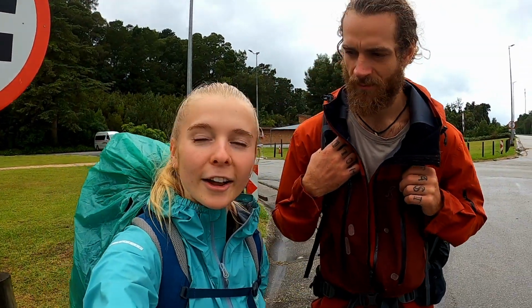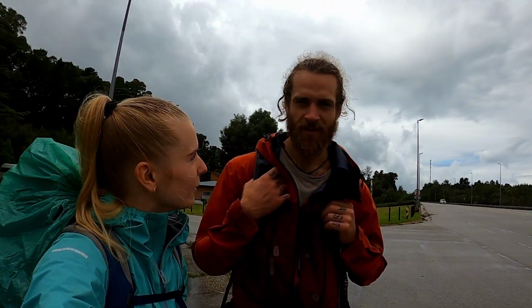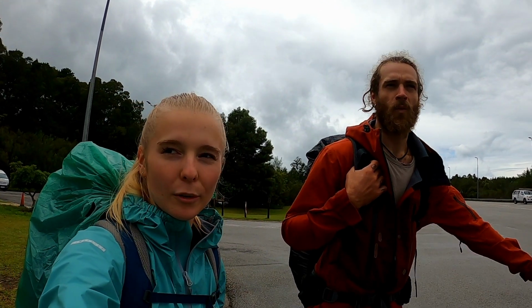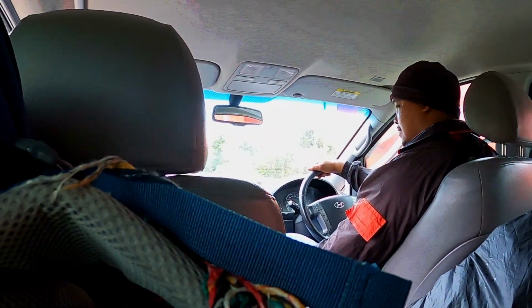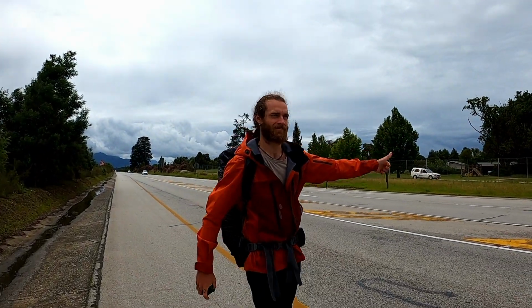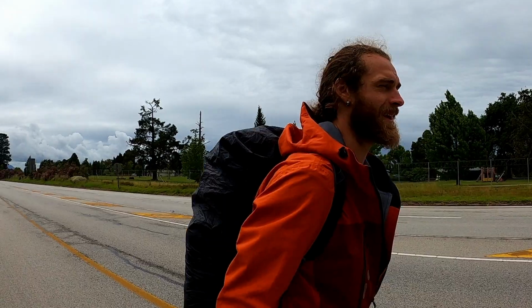Now we are finished with the hike, so here we are waiting for a lift back to the car. It's about a 40 kilometer ride back to the car. 2 hours later. Now we are walking again, but we got a ride quite far at least. We have 10 kilometers to walk. 10 Ks, eh? And yeah, maybe we get a lift. Yeah, we got the second lift.